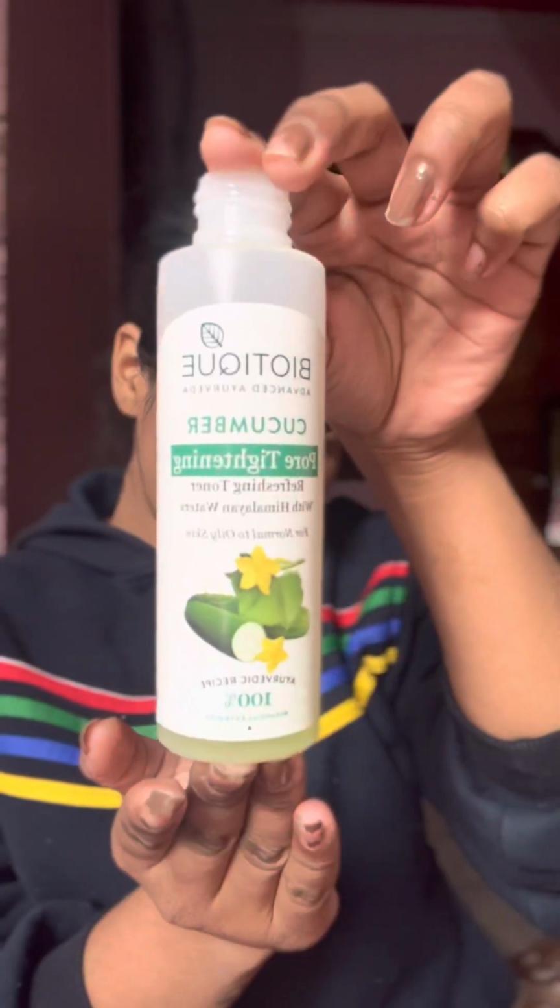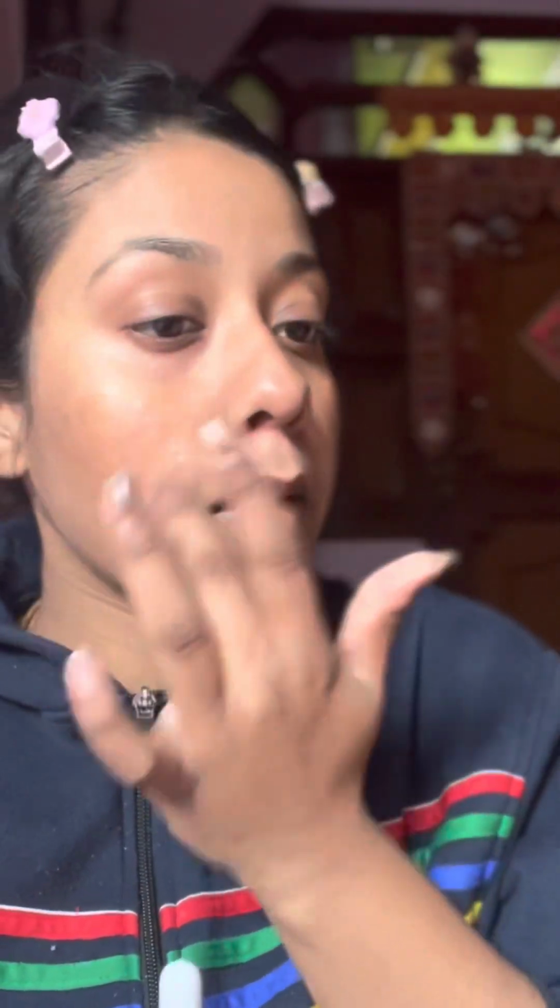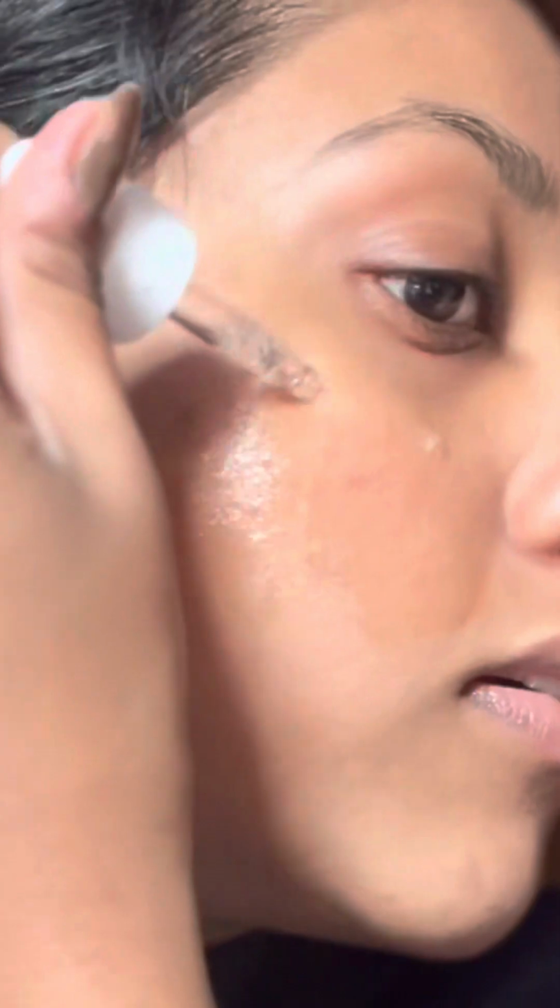It does contain SPF. Then this toner from Biotic. It is a cucumber toner. It is so refreshing for the skin, whether it's winters or summers. I use it all year long. Then it is niacinamide serum. The best thing I like about serums is that they get into your skin without any external effort. And yeah, I do like this serum.